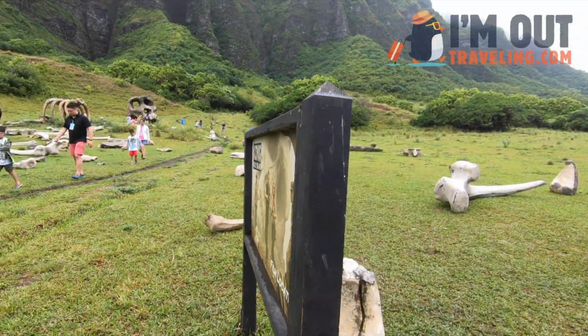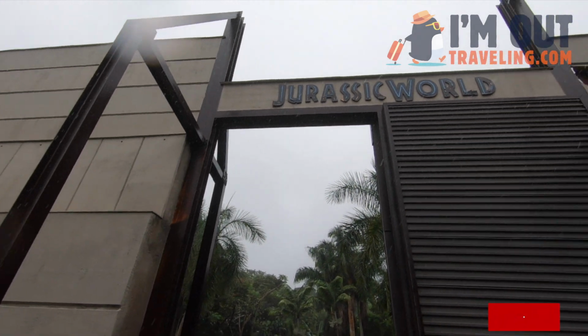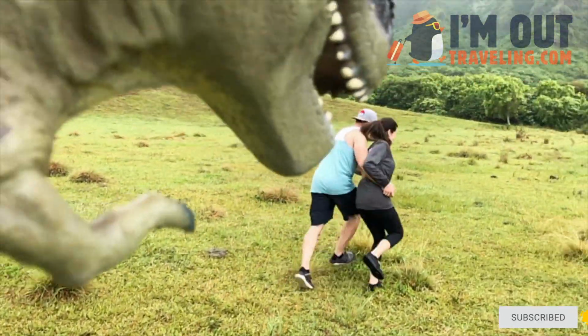We went on the VIP tour, so I'm not sure if all the tours do this, but we were able to go inside the Indominus Rex holding where they filmed Jurassic World. I can't guarantee that this will happen to you, but we actually encountered a real life T-Rex while we were in the park.